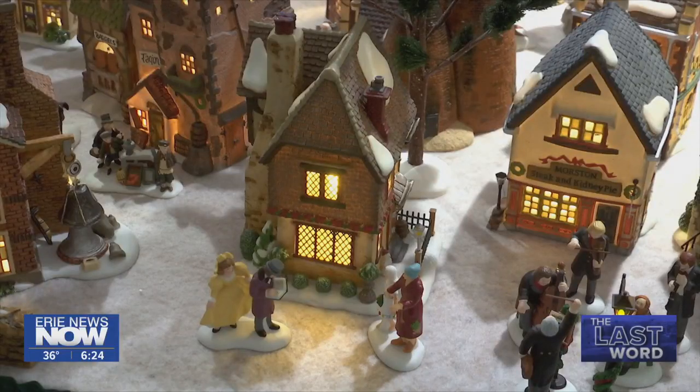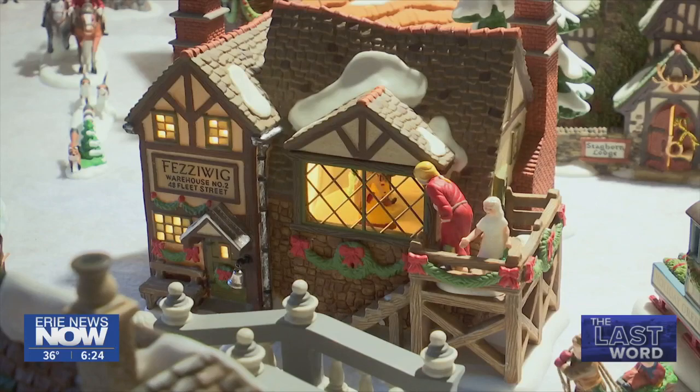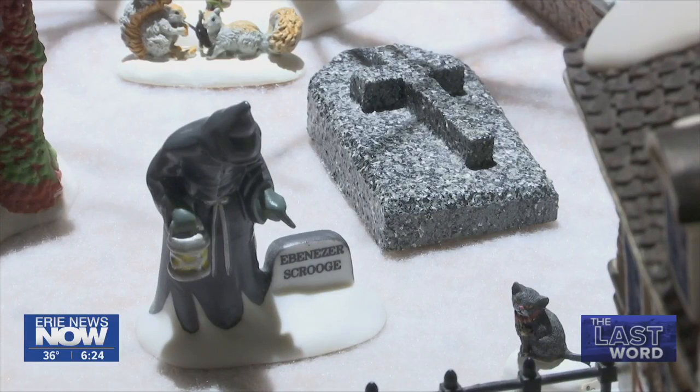Here's Scrooge and the ghost of Christmas past walking by Scrooge's old school building, watching Scrooge and his girlfriend Belle in happier times. Here's Fezziwig's warehouse. And here's Scrooge and the ghost of Christmas future at the church cemetery where the old humbug sees his own tombstone. And it just keeps growing and growing.